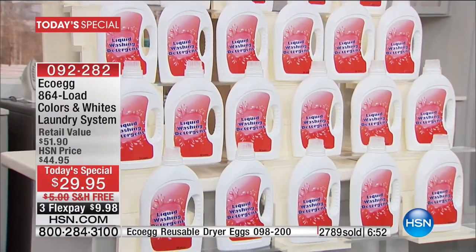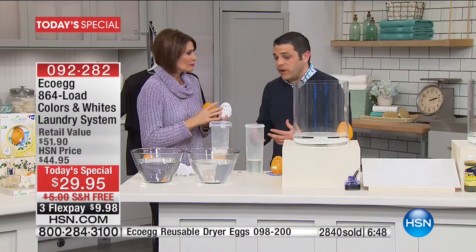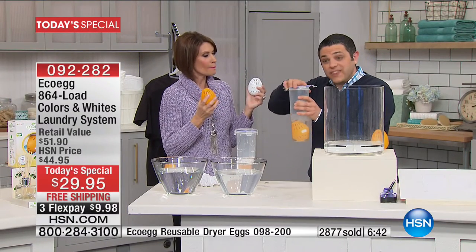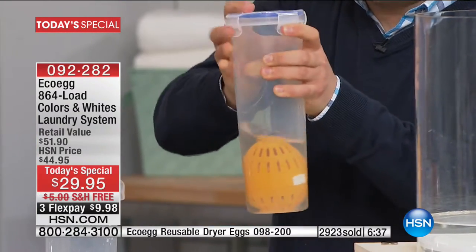So imagine all the chemicals in there. Imagine the packaging. Imagine having to lug it back from the grocery store every week or two. Imagine having to store all that. And more importantly, imagine how much it's going to cost you. Whereas with EcoEgg, it's less than a nickel per load. And let me show you again that it really works.